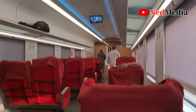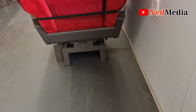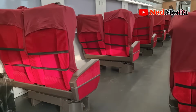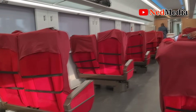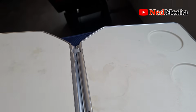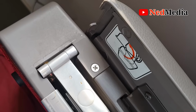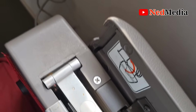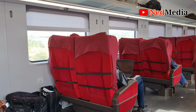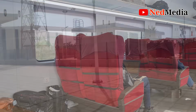Inside this first-class cabin is all nice and cozy, as you can see. These are captain seats, just like on an airplane. There's a lot of leg room. In fact, the seat stretches way back. If there is a part that can push up your legs, it could be transformed into a bed. A foldable table is tucked inside the armrest, so you can put your snacks on it, or a laptop so you can continue working while on the train. Brilliant.